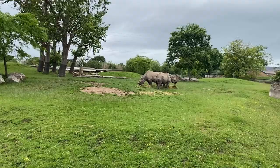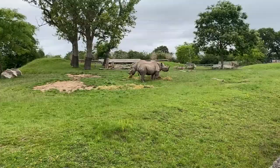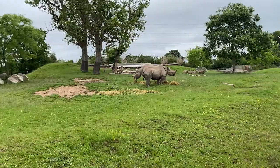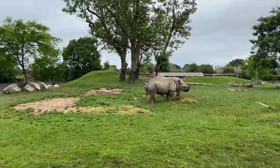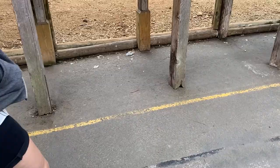The longer the day went on, the busier it did get. Towards the end, we were there till about 2 o'clock, so really we had about 4 or 5 hours there. It did get a little bit busy towards the end. I think that's because they do sell an afternoon ticket, which I think starts around 2 o'clock, so that could have explained why it got a bit busier.